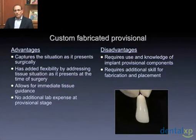The custom fabricated provisional, on the other hand, has advantages and disadvantages as well. The advantages are that it captures the situation as it presents surgically, and it has the added flexibility of addressing the tissue as it presents. So chairside, you're able to make a decision and modify the contours of that provisional very easily at the time of surgery. It allows for immediate guidance of the tissue from the moment it is placed, and there's no additional lab expense when you're fabricating the temporary chairside. The disadvantages, however, are that it requires the use and knowledge of implant provisional components and the skill to fabricate and place an implant provisional.